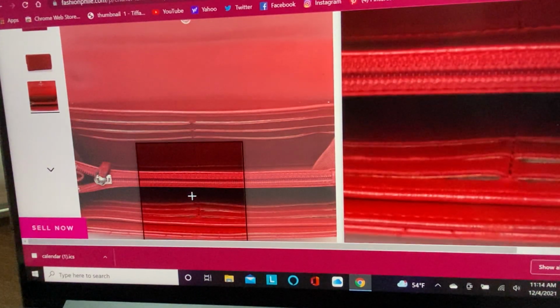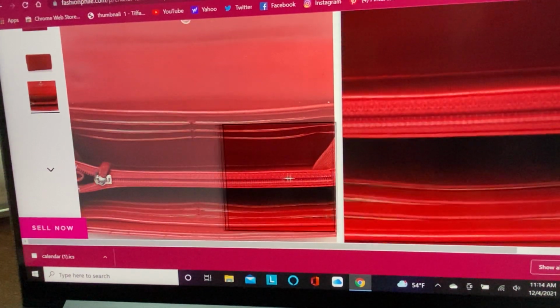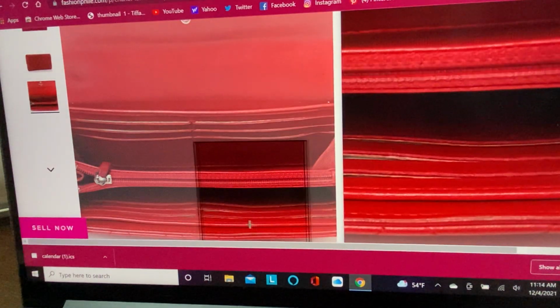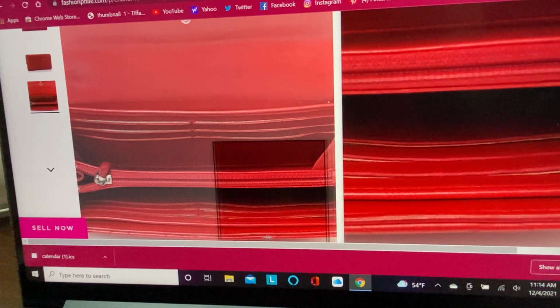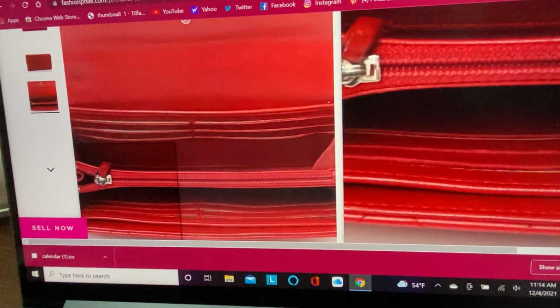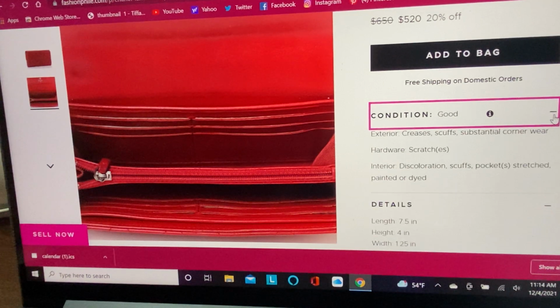but it has quite a lot of organization. So there's 12 card slots, room space over here. There's also a really large zipped compartment, 6 more slots, and then an additional slip pocket right here that's big, that's in the front. So this is pretty useful. It's only in good condition, so it's not that desirable.